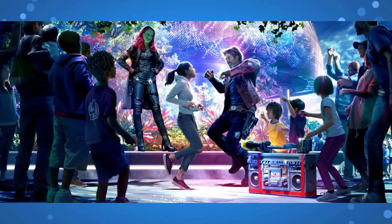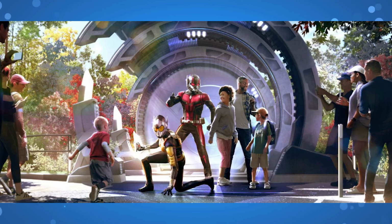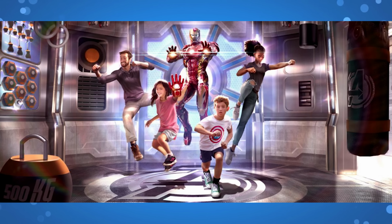Of course, saving the world can also be fun, as recruits will have a chance to try on their best dance moves during an interactive dance-off with Star-Lord and Gamora from the Guardians of the Galaxy. The Gateway Portal will also give recruits a chance to capture the moment when they meet one of the many superheroes of Avengers Campus. Meanwhile, in the Training Center, guests can experience a one-of-a-kind encounter with Spider-Man, Iron Man, and Captain Marvel.